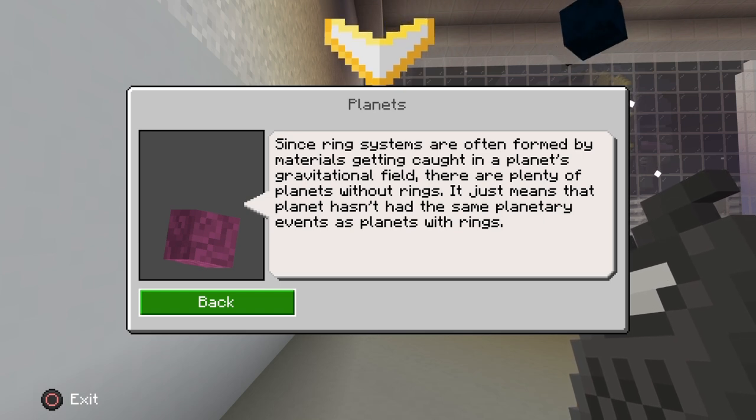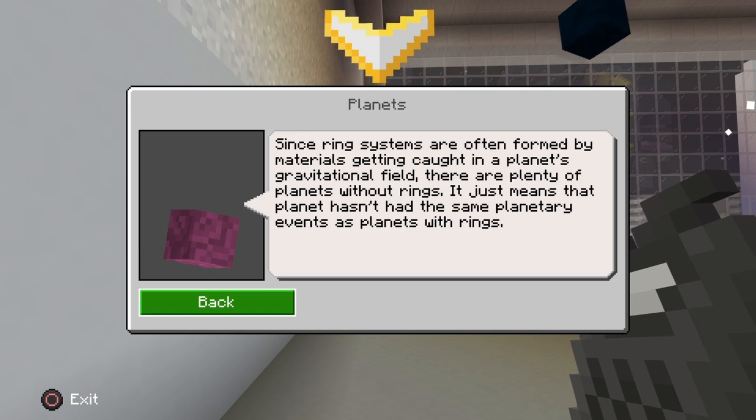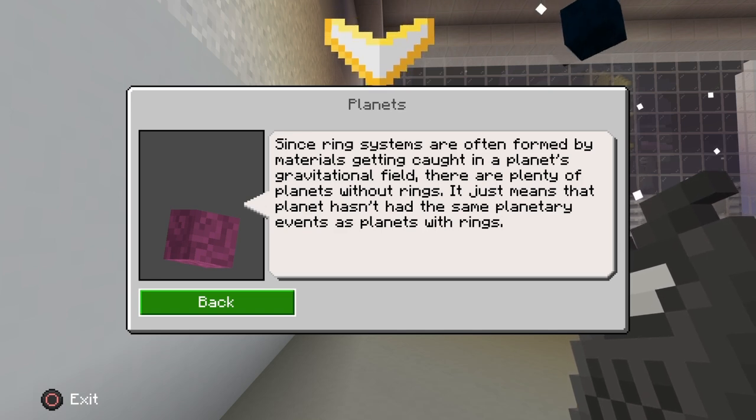Since ring systems are often formed by materials getting caught in the planet's gravitational field, there are plenty of planets without rings. It just means that planet hasn't had the same planetary events as planets with rings.